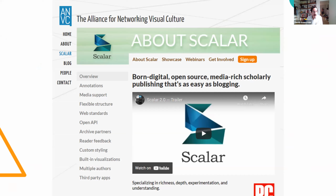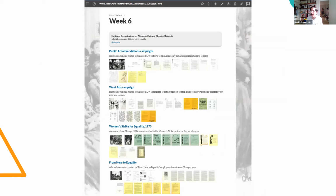UIC Library uses it now for our digital exhibits, and the Chicago Collections Consortium also uses Scalar to produce its digital exhibits. So basically what I did was I created a digital exhibit in Scalar that allowed students to access the materials that they would normally see if they were in our reading room. So here you can see a page from this Scalar book, this Scalar exhibit that shows records from the National Organization for Women Chicago chapter, some of which were created by Marianne and Wilma, who I mentioned previously.